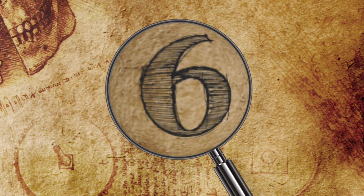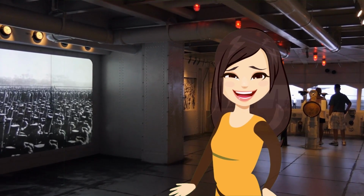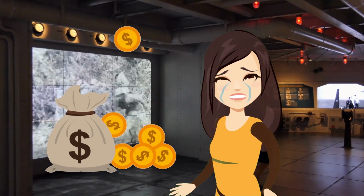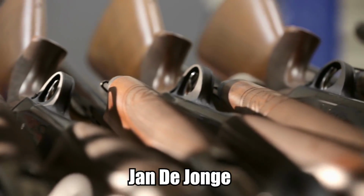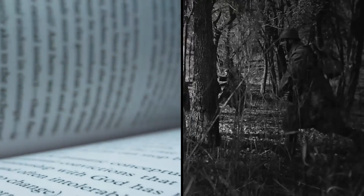Number 6. Nazi War Relics. In a shocking turn of events, someone has recently stolen an estimated $1 million worth of incredible military discoveries from a war museum in the Netherlands. Jan de Jong has spent almost his entire life collecting the most fascinating artifacts and uncovering the deepest secrets of the world's militaries and war histories, and overnight, all his work was lost.